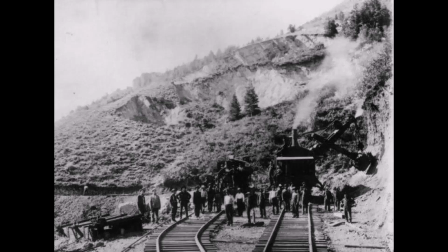Now look at this interesting picture. This is a picture of the first diggings at Boston Consolidated with the Boston steam shovel there. But in the background, you can see the collapsing mine. That was the old underground mine that started to collapse there.